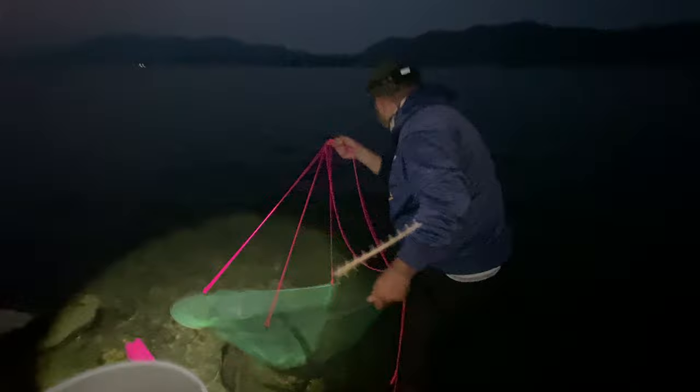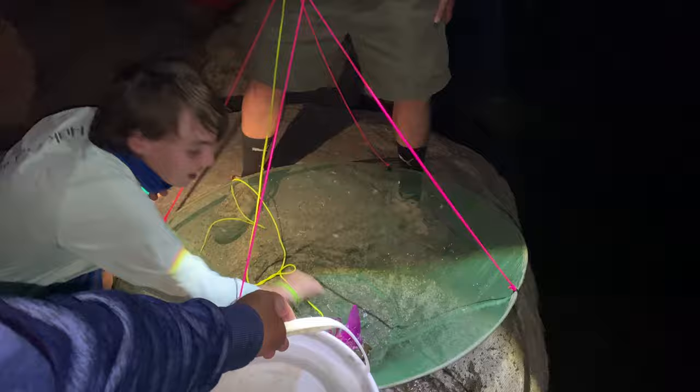All right, Paul. I think Paul's pulling something. Hopefully. Oh yeah! Oh, what a haul! Nice work, Paul. He's got some smaller ones in there. There's a bucket. Okay. I'm gonna count. There's at least 10 in this. You pulled a good haul. 2, 3, 4, 5, 6, 7, 8, 9, 10, 11. Dude. How many? 11 of them.